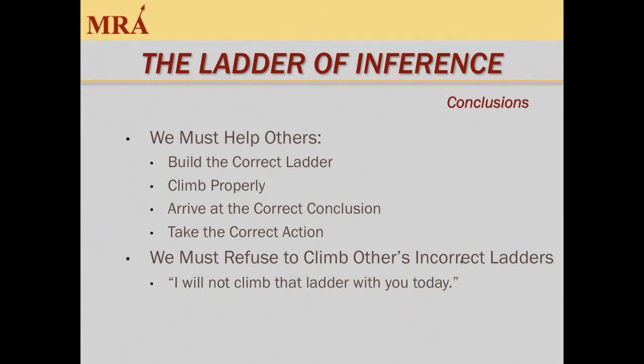If you pick the wrong data, you're going to have the wrong ladder. So, how did you arrive at that conclusion? Okay, well, here's maybe better data that you can look at. Whatever words mean that. But you can help others, and you will walk through life not climbing other people's wrong ladders.